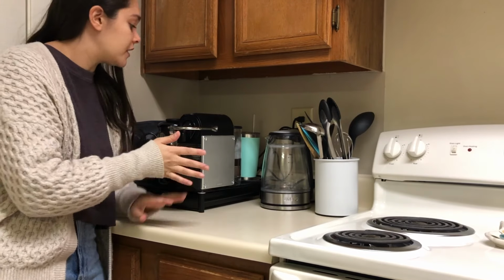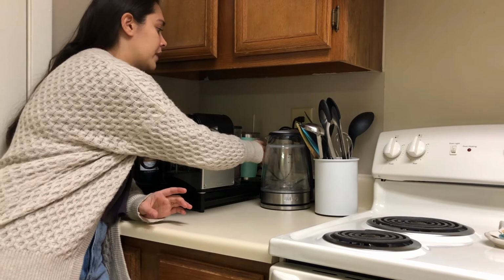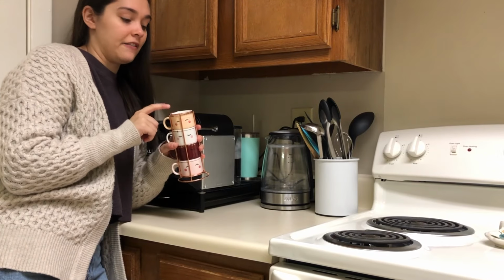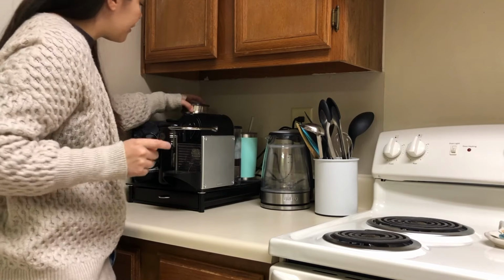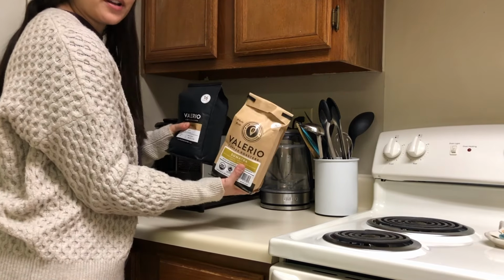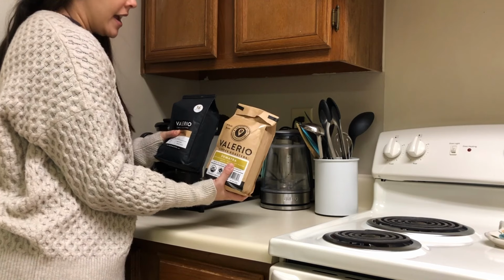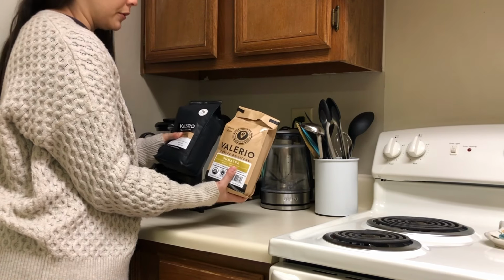So in the coffee station, we've got our trusty Nespresso. I keep my most frequently used Yeti cup back here for iced coffee. These little espresso cups if I just wanna have espresso by itself. I have the Nespresso milk frother back here. This is a spice grinder. I've got 2 different bags of coffee from my favorite coffee company that is local to the Philadelphia area, and I'll use these for cold brew or for hot brewed coffee.